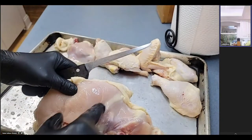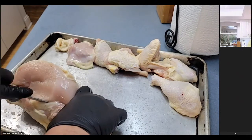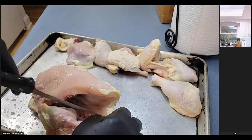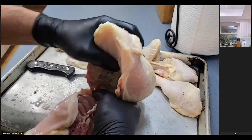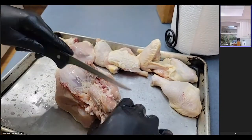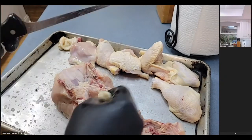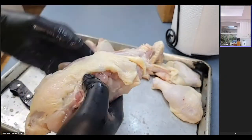Same thing on the other side. See, here's that fat line. We're going to follow that fat line. Your knife will cut right through, if you have a good knife, whatever bone is there. You can then bend your breast, bend this back, because you've got the wishbone here. Now, technically, if I was in culinary school or a competition, I would have removed that wishbone first. But that's a little more complicated, and you guys don't really need to deal with that. All right, so there's my back. What am I going to do with that? Well, I can either cook it. Here's the best pieces of the chicken.